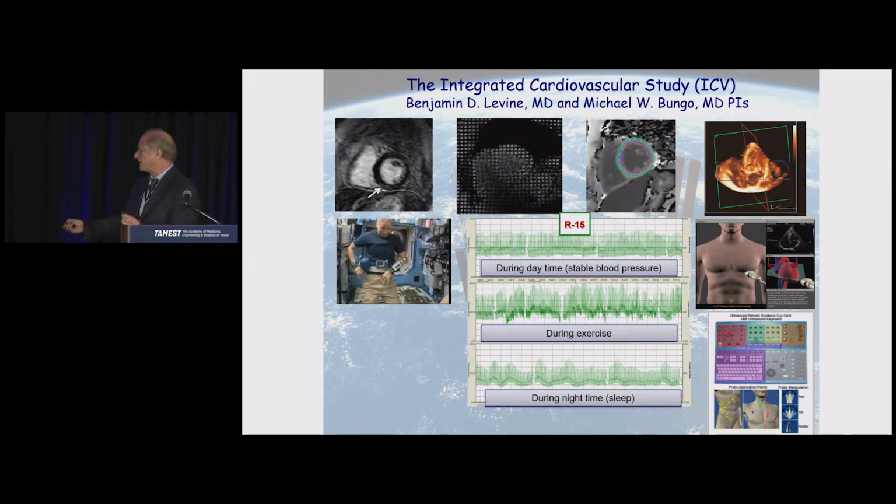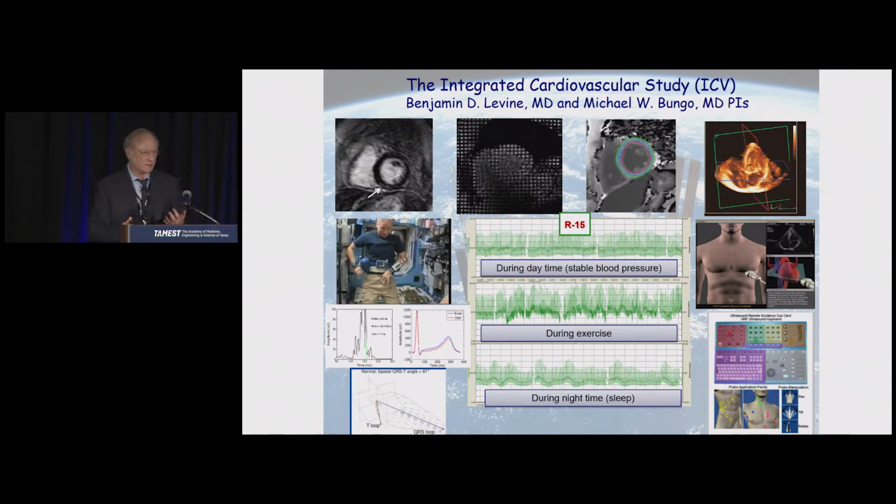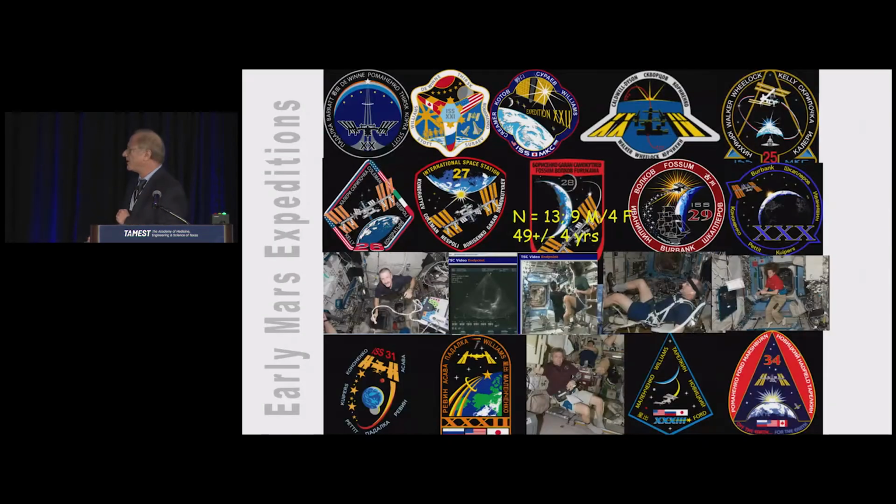You can see it at rest, during exercise, and even these surges that occur during sleep. We also did some extensive monitoring of the electrocardiogram using long-duration Holter recordings and looking at high-resolution signal averaging of the P waves, the QRS, T-wave alternans, and a lot of fancy stuff that you don't really need to know. So what did we find?